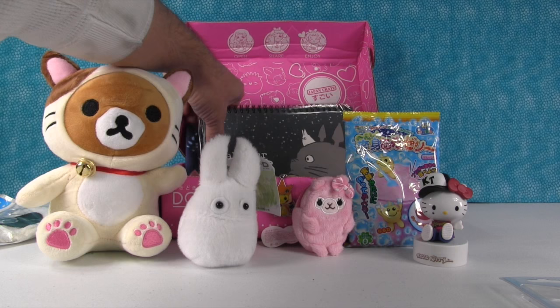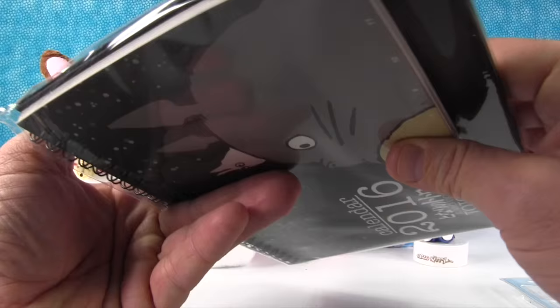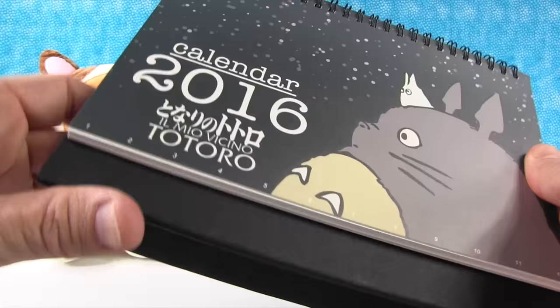Okay, then we also have the pencil bag that I told you about. It's just a zipper pouch. You can put whatever you want in there. Okay, and how about this calendar? A Kawaii calendar keeps anywhere, so you'll smile whenever you check what date it is. Let's just see what this looks like. It looks like a desk calendar that you can set up. Yeah, that's awesome. That is exactly what it is.